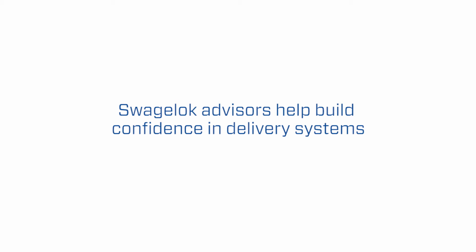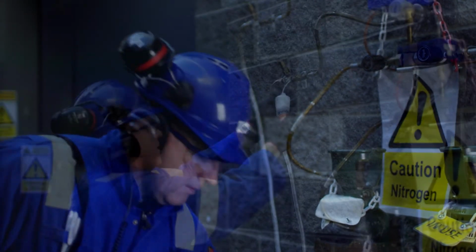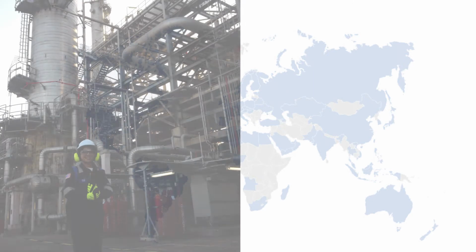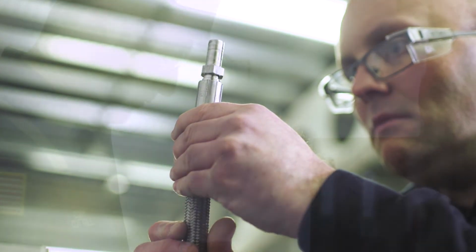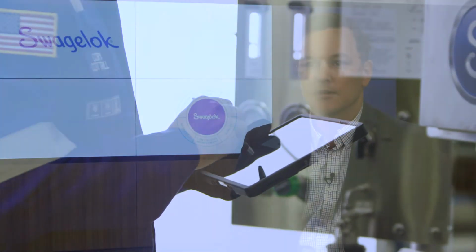We know the components, we've lived those components for more than 70 years, and our field engineers have extensive experience with these types of gas handling systems at many different sites all over the globe. So being able to pair our component knowledge with the experience of our field engineers gives our customers the confidence that they're going to be using the most efficient and safest gas distribution systems for their business.